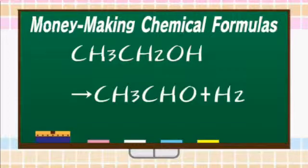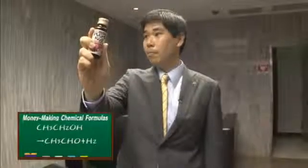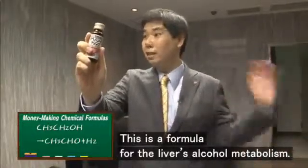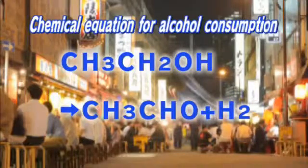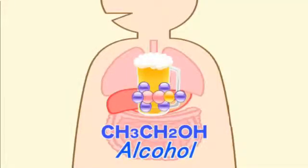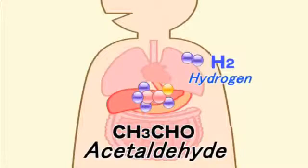The secret is hidden in this equation. Mr. Yamada, what does it mean? In simple terms, it's an equation that expresses a drunkard. Chemically, this part is the alcohol. It means when alcohol enters the body, two H's, or hydrogen atoms, drop off, becoming something called acetaldehyde. This is actually a problematic substance.